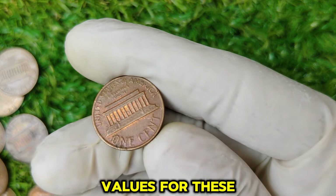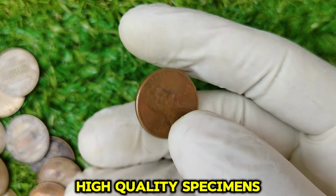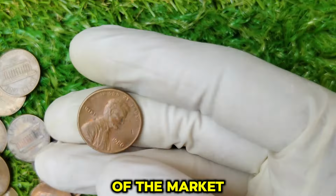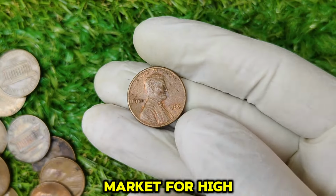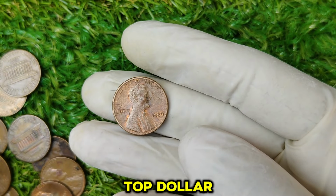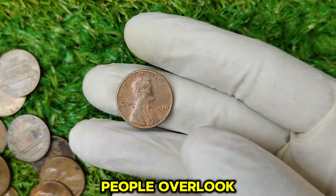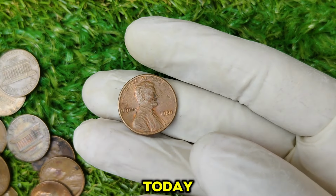The thing is, values for these rare coins can fluctuate depending on demand, the rarity of high-quality specimens, and the state of the market. Right now, the market for high-grade 1980 Lincoln pennies is strong, and collectors are willing to pay top dollar for the finest examples. That's why this penny, which so many people overlook, is commanding such a high price today.